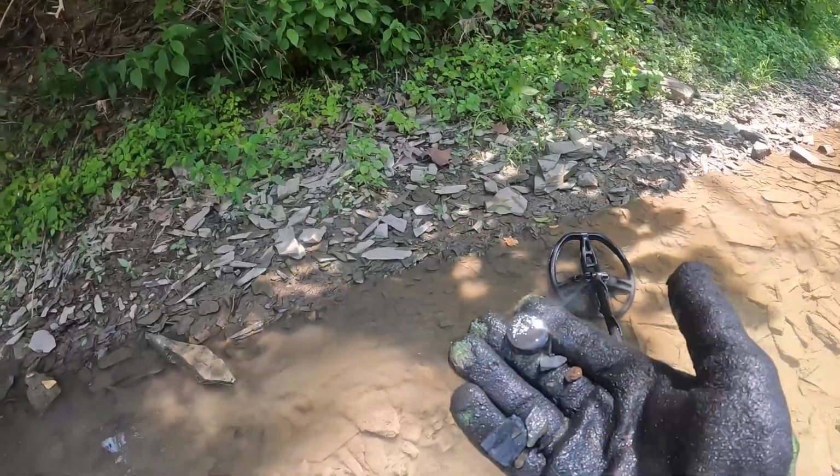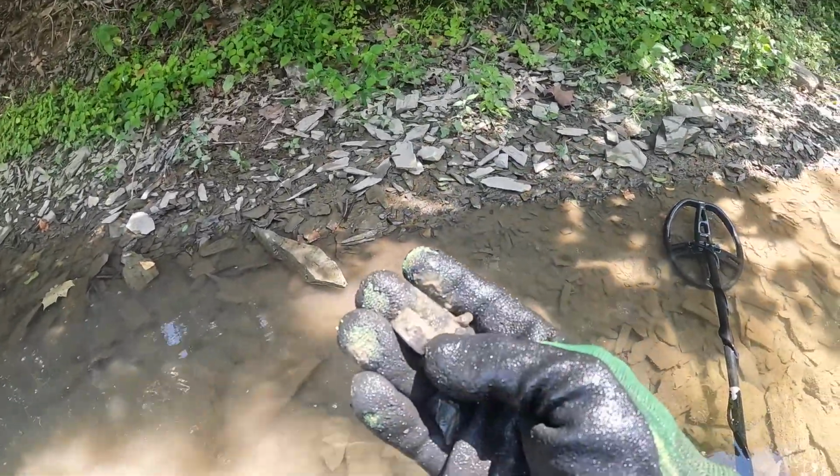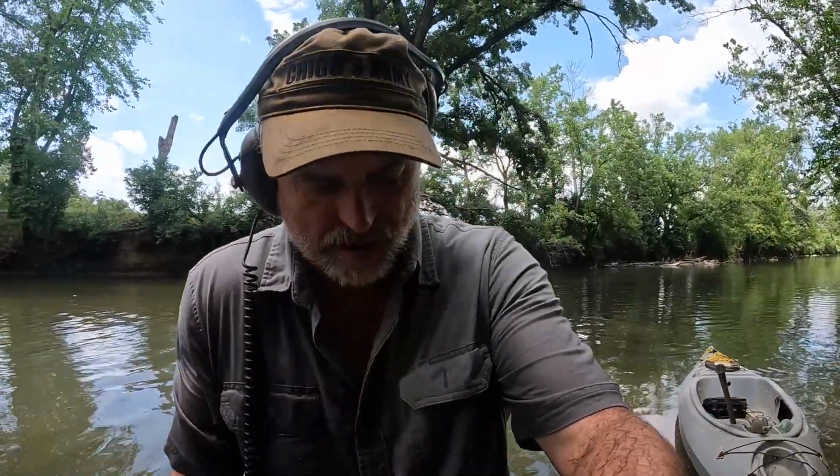I just found the base to a shotgun shell, probably a 12 gauge. And so that's a good sign. I mean, that's a good button sounding signal. So I'm almost back up to the boat ramp, and I'm really not finding a lot of good stuff. Mostly just aluminum cans and a bunch of tin.